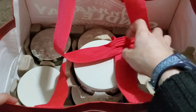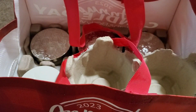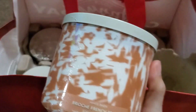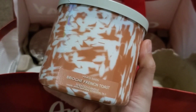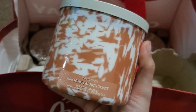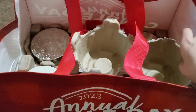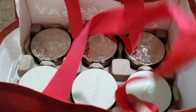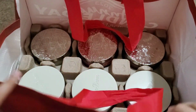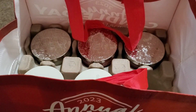So I was so intrigued that I wanted to get more of that, just because I feel like if I have more candles, I'll feel less guilty burning them. Somehow I thought I got another hot pink cocoa, whatever, but I got another brioche French toast. I hope that smells good while burning. So I might need to go ahead and burn that so I don't have to worry about doing an exchange after candle day. Oh, I think this is where my hot pink cocoa candles are.